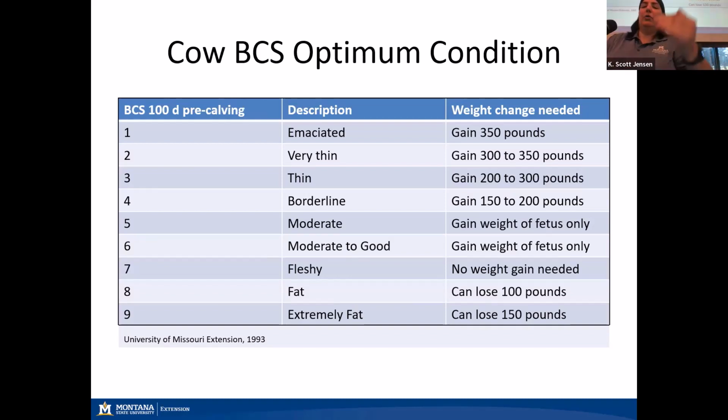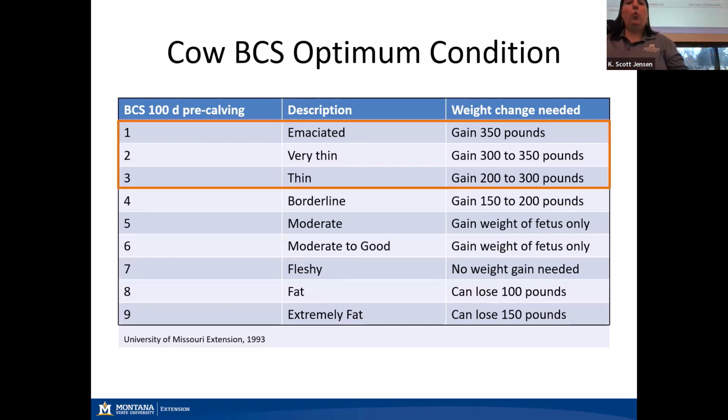You can kind of break it down depending on this, but usually we consider a 4, 5, and 6 your optimum area, and 1 through 3 is where we consider the thin cows. They aren't producing probably very well for you. Milk quality and milk quantity is down. She doesn't have a lot of extra body fat available to help her get through some of these high stress times like calving season, lactation, and then into breeding season.